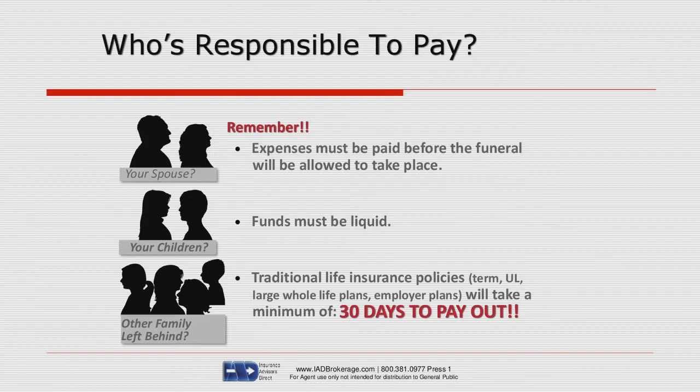All right. So, who's responsible to pay? And remember, expenses must be paid before the funeral will be allowed to take place. Funds must be liquid. And then there's traditional life policies, of course, term, UL. Larger whole life policies, employer plans will take a minimum of 30 days payout.